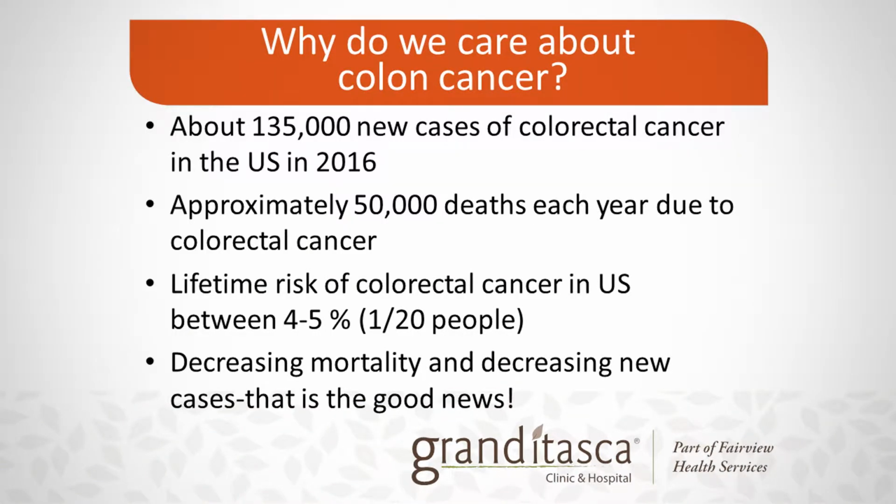Decreasing mortality, that's the good news, and decreasing new cases. Part of that goes along with screening, and part of that, we're not sure how to explain why it's decreasing. Now, that's decreasing in certain populations of people. There is some new data that shows that colon cancer is increasing in people under the age of 50 right now. Not really sure why.